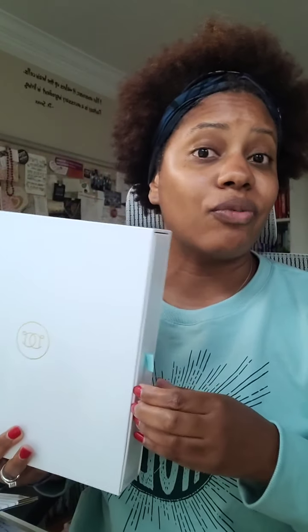But typically this is around the time that the next year's planner that runs the calendar year comes out. There's also an academic year calendar that runs as well. And so if you want to jump in after the fact, you can usually get those discounted if you don't mind starting partway into the year after the academic year calendar comes out. So let's take a look.